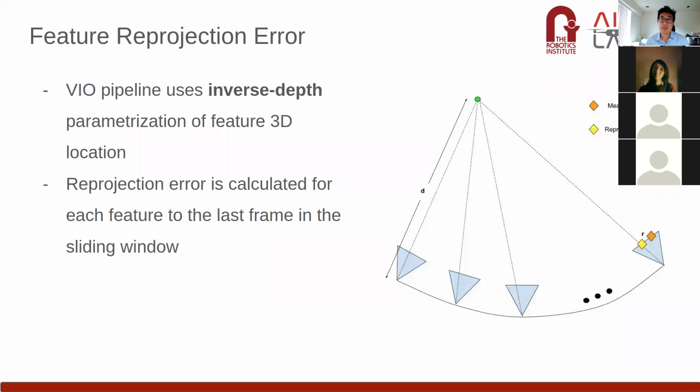We also keep track of feature reprojection error to monitor VIO status. As shown in the figure, features are added to the optimization problem with the inverse depth formulation, where a single parameter is added to the problem for each feature. For the reprojection error monitor, we use the features' first observation frame in the sliding window and reproject them to the last frame in the window, shown in the figure.